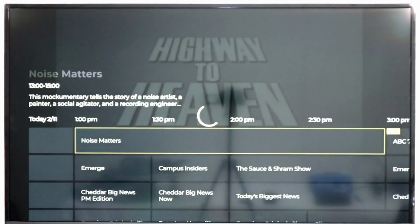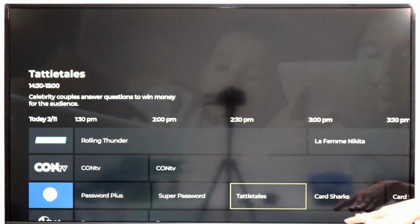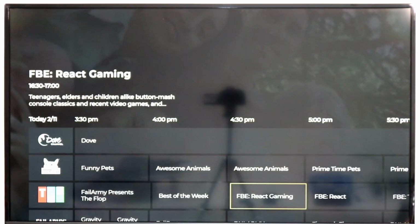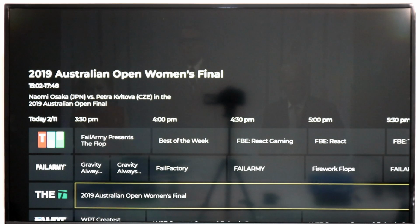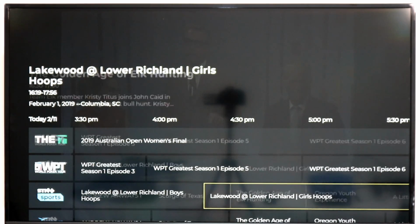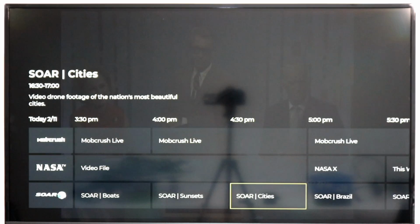So when you launch it, you can come up with a traditional grid guide here. You see here, I got Password, Super Password, Card Sharks, all kinds of classic games, Con TV, the Dove, Funny Pets, Fail Army, the Tennis Channel, which is pretty cool. So they do have the ability here to have Tennis Channel content. They're doing live coverage. I don't know if it's live, but they're doing coverage of the Australian Women's Open Final. So pretty cool. And then Outdoor Network and more is on here. Cheddar, NASA TV, and other stuff.